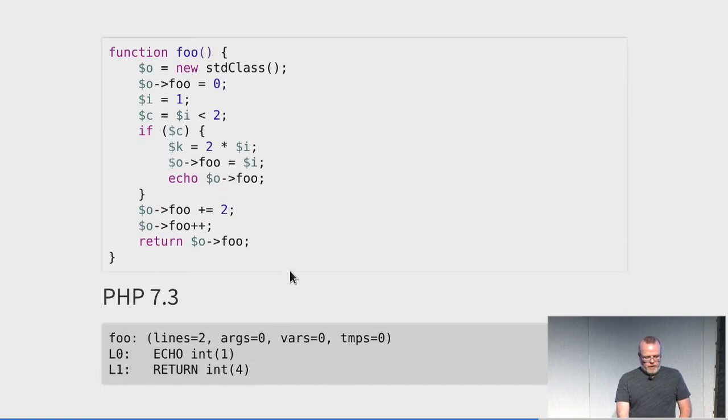And we can kind of go crazy with this. If you walk through all this code slowly, you can figure out that all it ever does is echo one and return four. Obviously, this is going to run a hell of a lot faster than if we created the opcode for all these operations and ran that. So there is a potential for PHP 7.3 being drastically faster on your code. If it is, your code is crap, because it meant the optimizer deleted all your code.